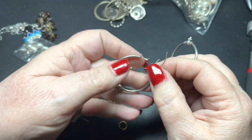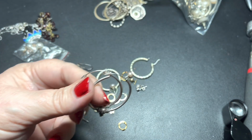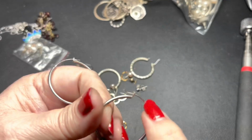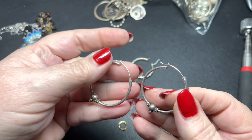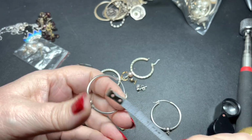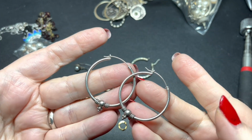These are fabulous. Let's see if these are marked. Yeah, and most of your markings are going to be on this part of hoops. And this one says 925. And I can't read its little initials, but aren't those gorgeous? I love this part. Such great detail. They are 1 3/8, and these are going to be 20.